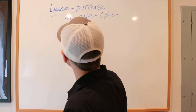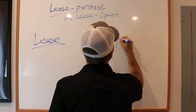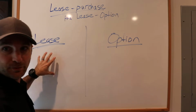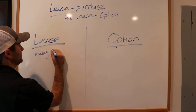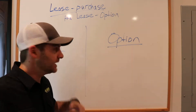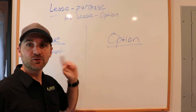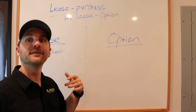So basically what happens is you have two things. You have a lease and you have an option. These are two separate documents, two separate things. The lease, everyone knows what a lease is. You rent your house for monthly rent. And an option is a type of real estate contract where you're not necessarily buying the house today, but the seller is granting you an option to purchase that house from them sometime in the future.